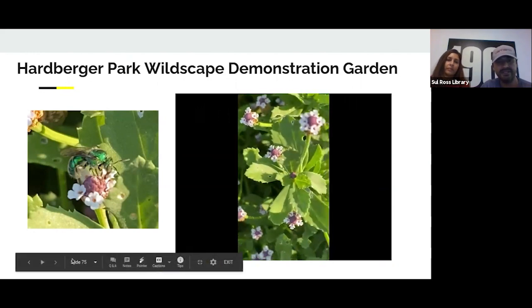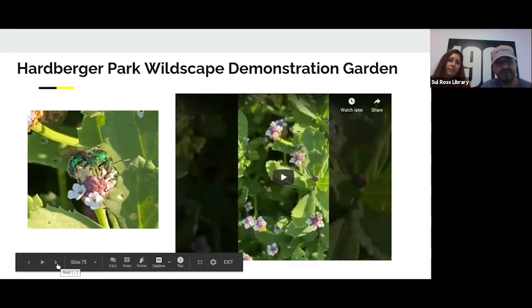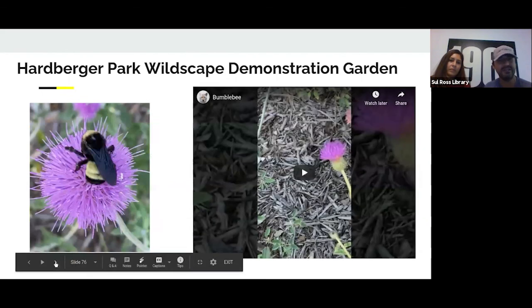And the last bee, we literally saw this in five minutes in the short time that we were walking through the garden. It's like, hey, look at this one. And there was another tiny bee, and I didn't want to put it on here and say, oh, that's a sweat bee. I wasn't too sure, but it just moved too quick. But again, the more you're out there, the more you'll see, and then at some point you'll capture some video. And this one, you gotta love the bumble bee.